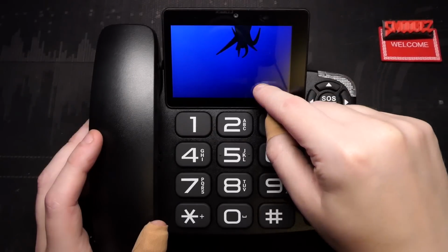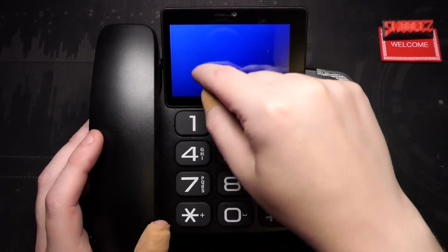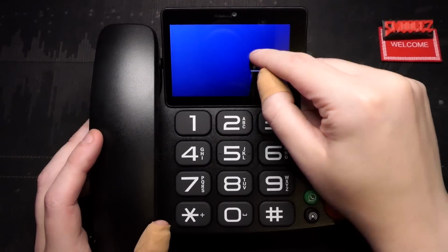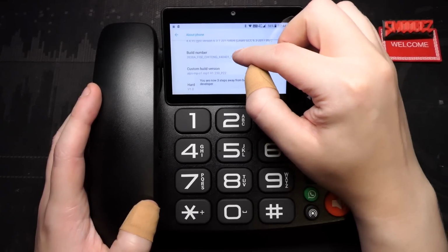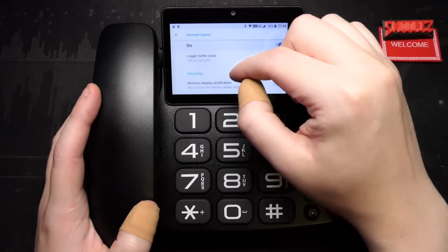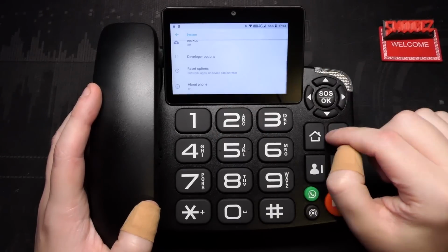Security patches November 5th, 2020. But yeah, the build number Faiz Shiteng or Fisi Shiteng. Developer options I'll just put on. This might have root access, and I might be able to just dump all the system files as they are, but I'll have to check that. Put the animation scales down ever so slightly, and I think that's pretty much all.